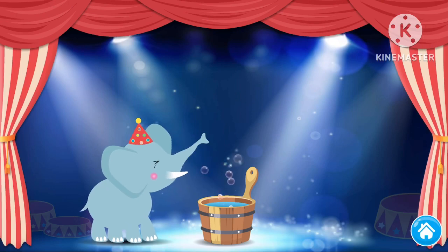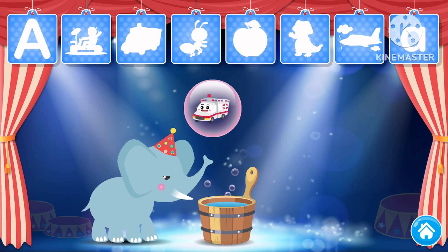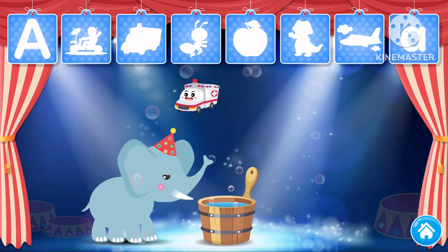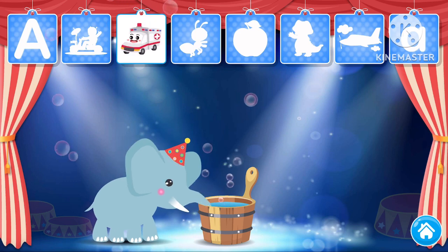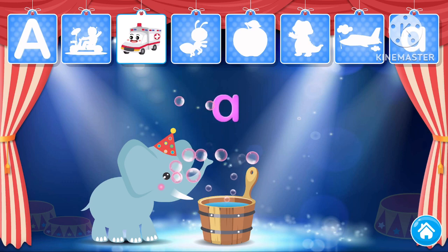Oh, the baby elephant is making pictures for his gallery. Can you help him? Place the pictures on the cards with matching shades. Ambulance. Ambulance. A. A. A.